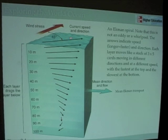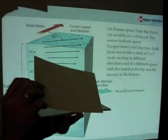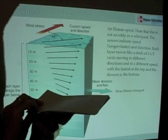That surface water, that layer moving, moves the layer beneath it through friction, but because that layer is moving, it begins also to turn to the right. The layer beneath it moves, and it turns to the right, the layer beneath it, and so on, all the way down. We can use cards, these are index cards, to give you a better understanding of that.